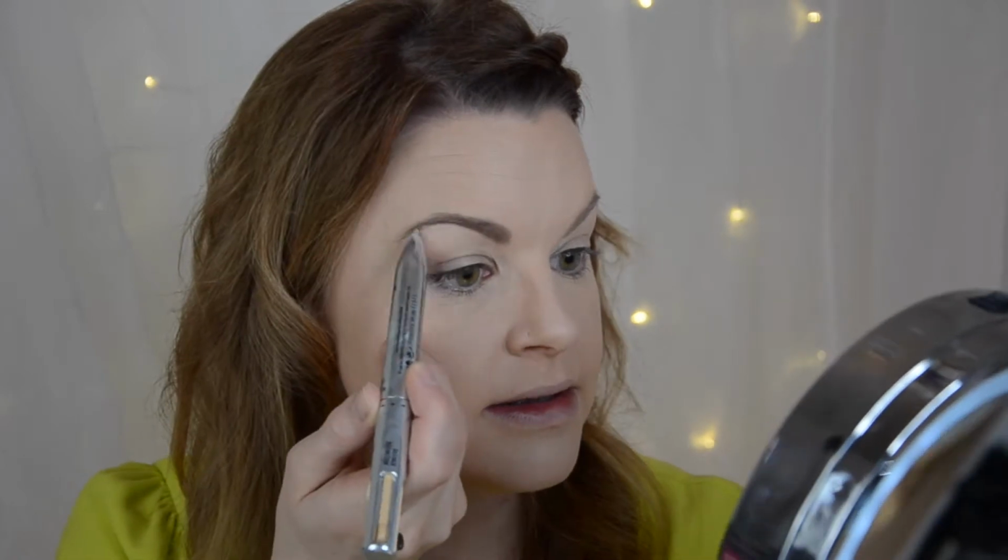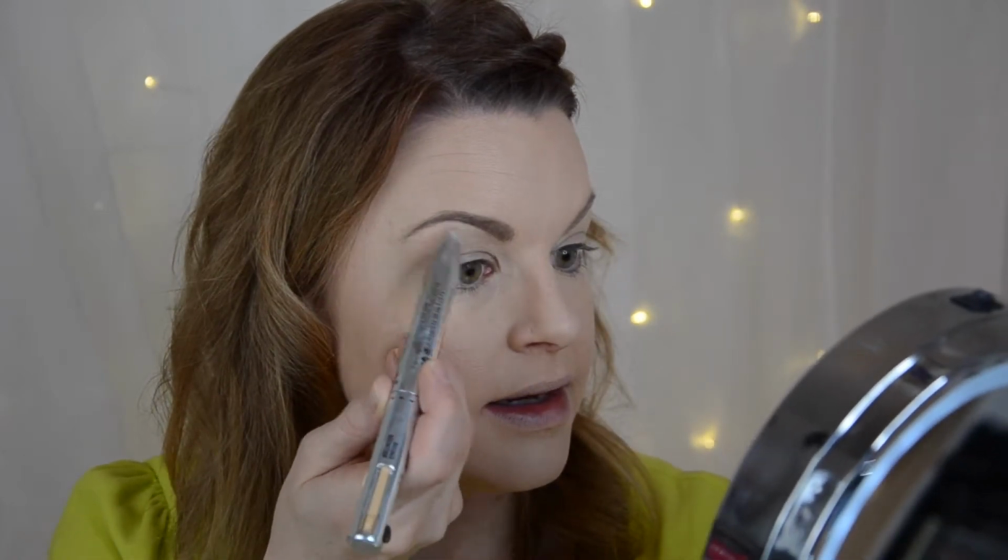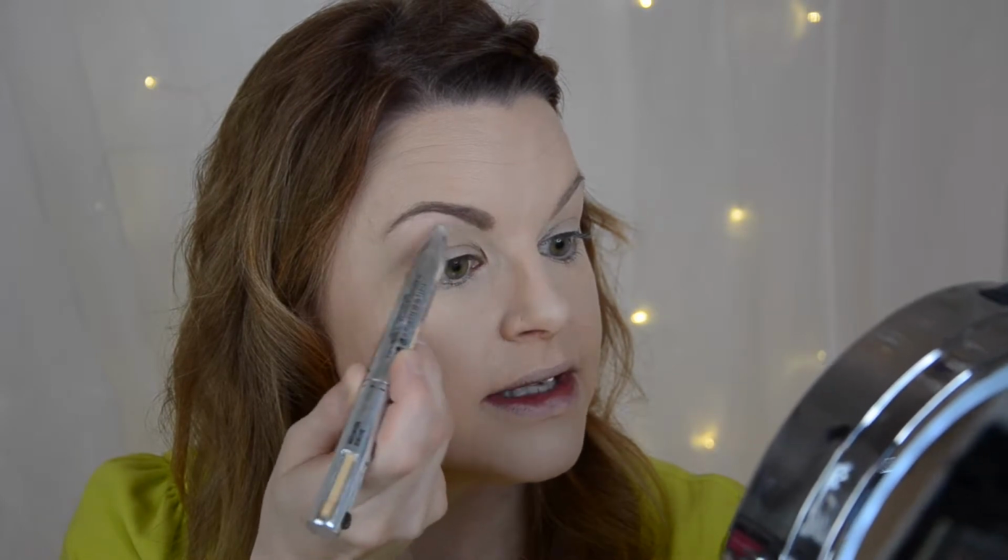And now I'm going to take the highlighter shade. There is a highlighter shade here, and it's a little bit lighter, and you are supposed to highlight underneath just to get that highlight effect. Yeah, something like that. And then you have a definer. I don't know, this looks like the same shade as the highlighter shade, but it's supposed to be a little more darker, a little more your skin tone, but actually I don't use that.